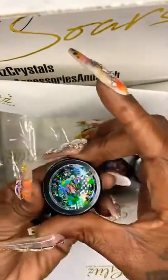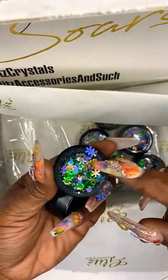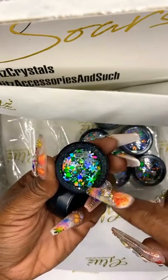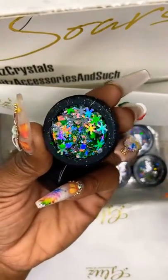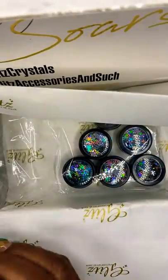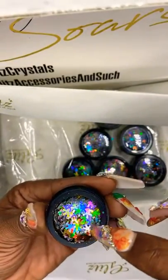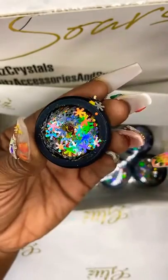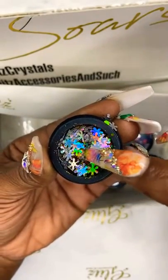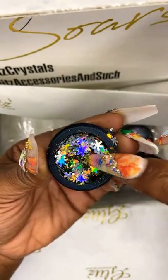Okay, let's see this one. Oh, this is like a spearmint green. So cool. Yes. So pretty. Oh man, this one is a multicolor. It's a multicolor glitter. It's so pretty with snowflakes. Can you guys see that?